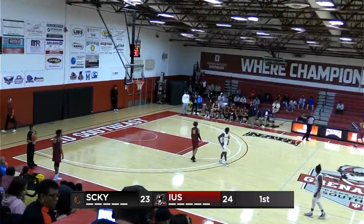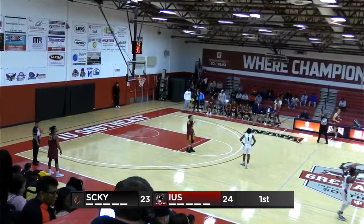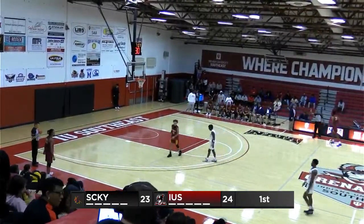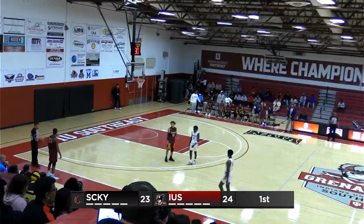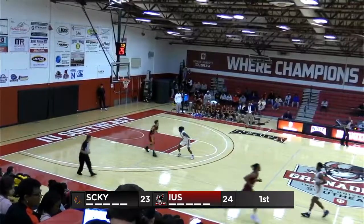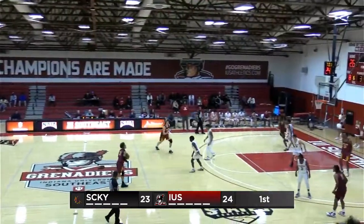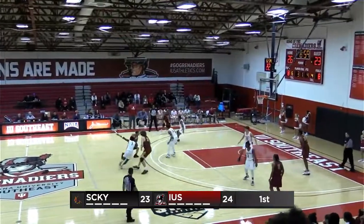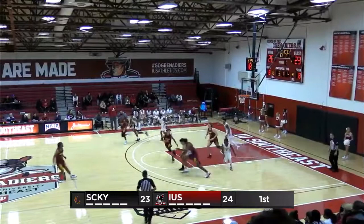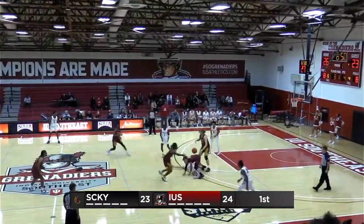Good hustle there by Lauterbaugh. Tried to get that offensive board, just not able to grab hold of it there. Goes out of play. I'd just like to point out something here, Chase. Majority of our roster is from the Louisville, Kentucky area. And if not from Louisville, Kentucky, it's about 15 to 20 minutes past Louisville, Kentucky. That being Jeffersonville, Sellersburg, Clarksville, all very close in the same area, Chase. And a lot of the same for Simmons, of course, is their local.